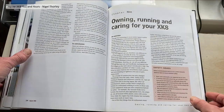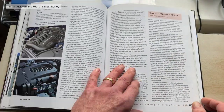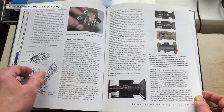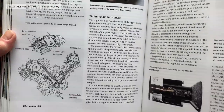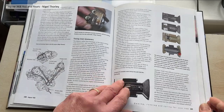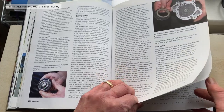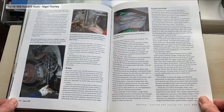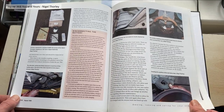Then we've got owning and running your XK8, caring for it. So it's more information on stuff to do, stuff to upgrade, Nikasil. Timing chain tension is my favourite. You've got before and after. There's a plastic bit falling off. I'm sure everybody's well versed in that these days. Fuel systems, cooling, gearbox issues. Front suspension, rear suspension, brakes, servicing. So little pointers on everything.